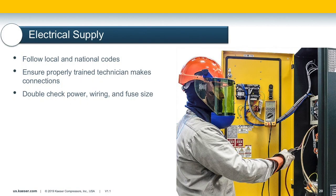When connecting the compressor to the electrical system, make sure all applicable local and national codes are followed. Most places require a facility electrician or other electrically certified party to connect equipment to the building's power supply. It is not as simple as connecting wires and making sure all the connections are tight. Is the wire sized properly? Are the fuses or breakers large enough to allow the motors to start? Is the power supply correct? Is the supply stable? And are all local and national codes and regulations followed?